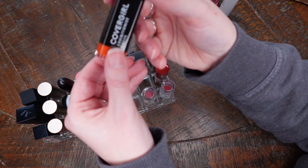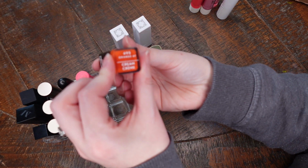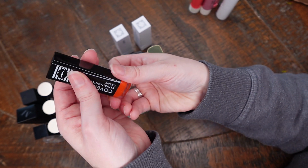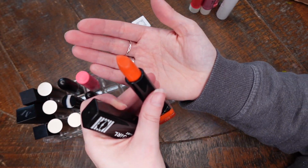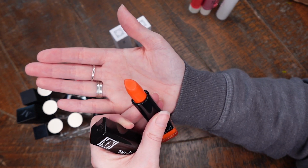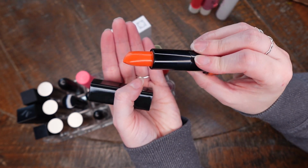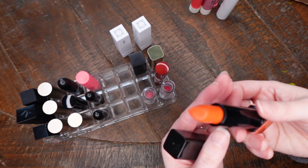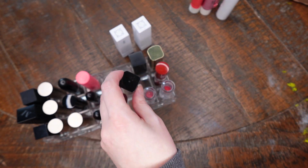Then from CoverGirl, yes, CoverGirl. This one is in 495 Orange AF, and this one is beautiful. Again, not necessarily the best color on me, but it brings me joy, so I keep it and I wear it. It looks really good, actually. And it smells just like it's supposed to, so I will be keeping that one.